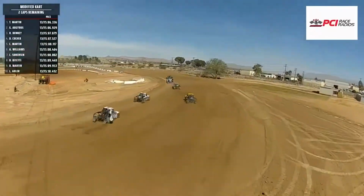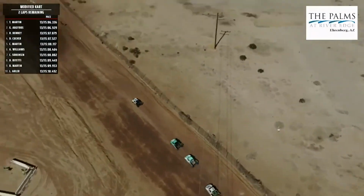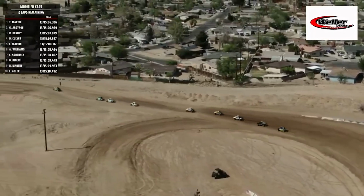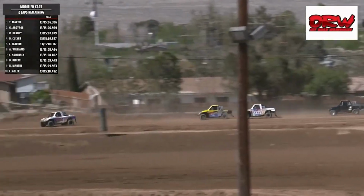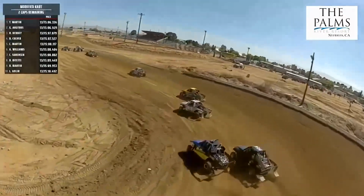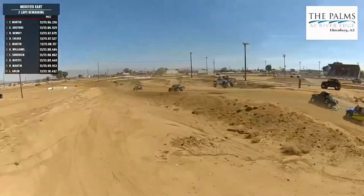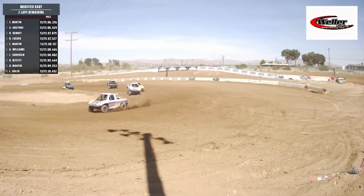Let's see what happens here in turn 1 out of it. Once again, Talon gets a nice little jump, a 4 or 5 car length lead over second place G3. I tell you, Brody's making a run out of it. He's already passed 3 cars, 4 cars. White flag will be coming out this time by.